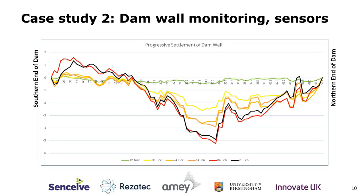Here's some data. You can see that our baseline, there's no movement. This is on the 12th of November. And then as we take slices of the profile, so this is the profile of the wall, as the season goes on, it starts settling in the middle.